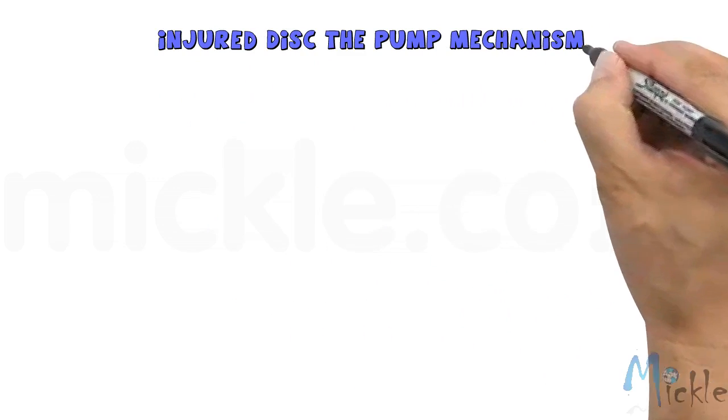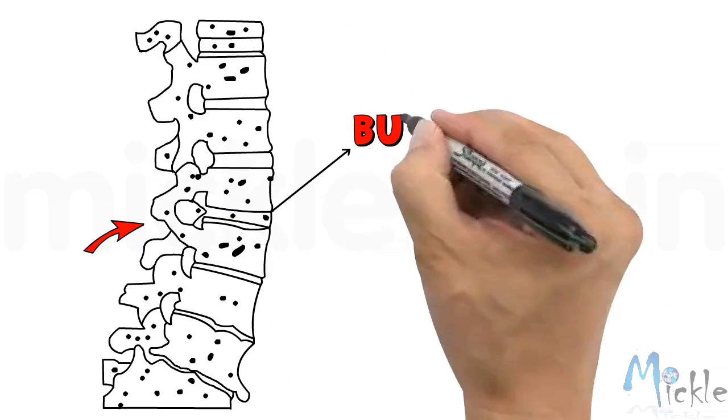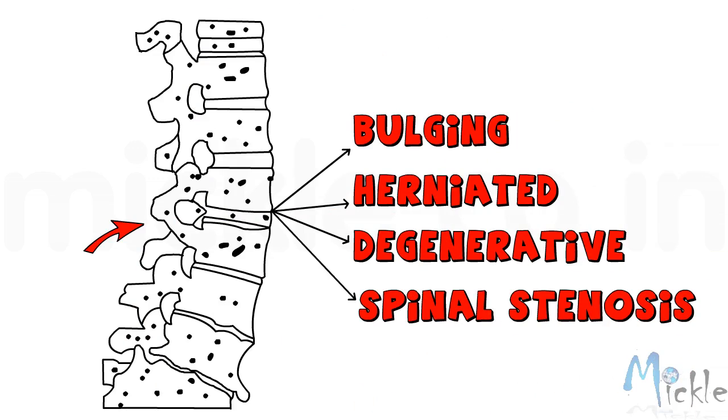If you injure the disc, the pump mechanism does not work properly, and over time will cause bulging, herniated, and degenerative discs and possibly spinal stenosis. So the main problem causing your pain and symptoms is the failure of the pump mechanism.